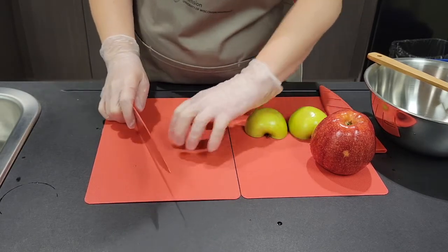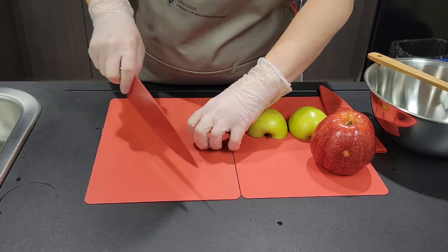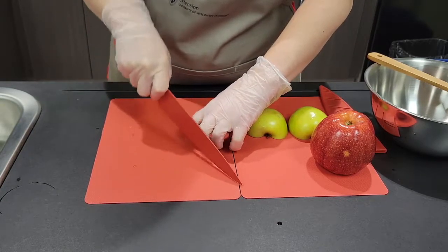I'm going to demonstrate it right here. So you're not going to go like this, but like this. And this part here is going to be the guide. So this is how you go.